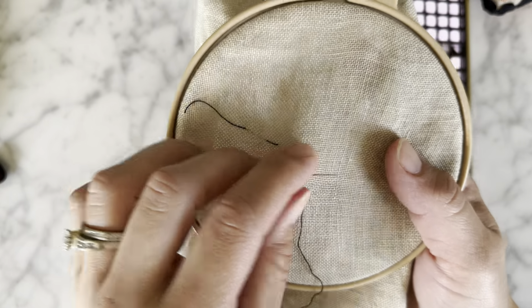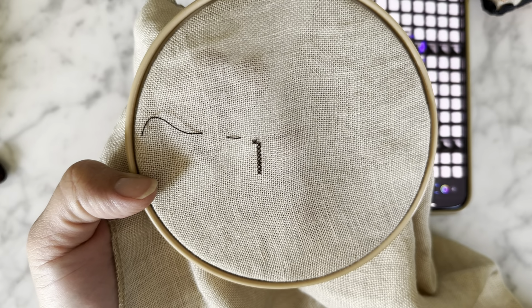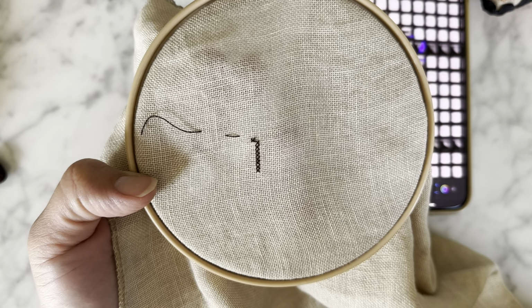I don't believe I'm a tight stitcher, but I don't believe I'm a loose stitcher either. I feel like I have a good tension on it. And again, this is one strand over two, and this is on a 32 count. So you can see my stitches. I hope this is clear enough for you. But yeah, that's how I work my stitches. If you guys have any questions on that, please let me know. I would be happy to answer, and I hope this is helpful.